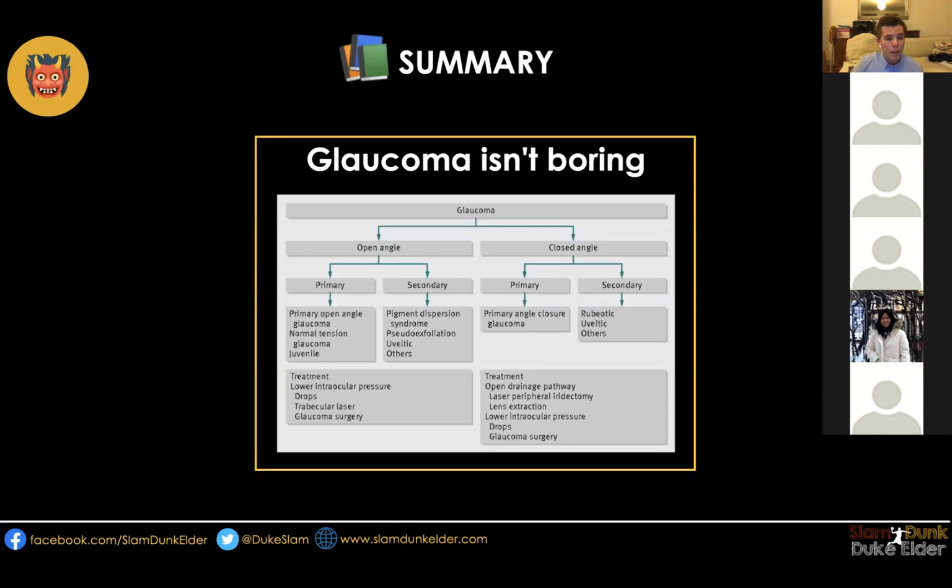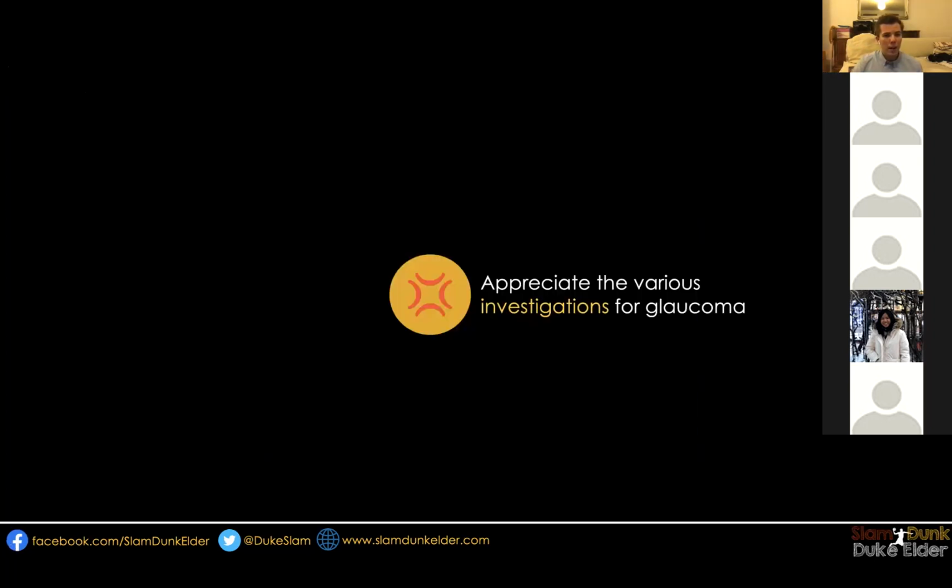So in summary, glaucoma sadly is not boring. There's multiple causes for glaucoma, even including some exotic causes, okay? But the primary way to differentiate between everything is ensuring whether the angle is open or closed. The biggies are primary open angle glaucoma, as well as acute angle closure glaucoma. And then you just need to be aware of the other types, such as rubeotic, uveitic, pseudo-exfoliative, pigment dispersion syndrome, okay, and normal tension glaucoma, which are slightly more exotic, okay?